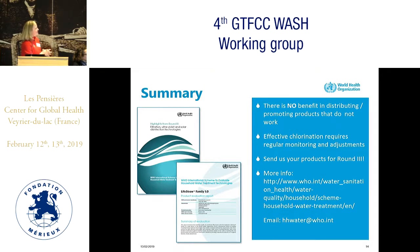In summary, maybe it's stating the obvious, but there's no benefit in distributing products that don't work, right? It's just a waste of time and money, but it also gives a very false sense of security to the user, so there are ethical issues as well. To do chlorination well, there needs to be a lot of monitoring and technical oversight.